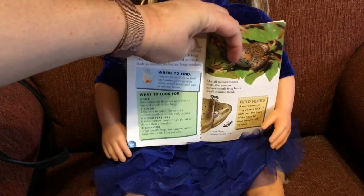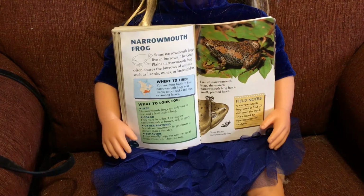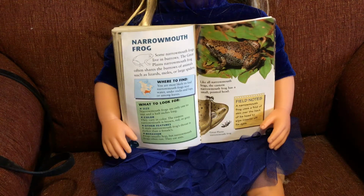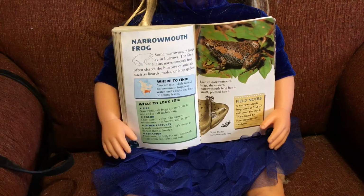The narrow-mouthed frog. Some narrow-mouthed frogs live in burrows. The Great Plains narrow-mouthed frog often shares its burrow with animals such as lizards, moles, or even large spiders. You are most likely to find narrow-mouthed frogs near water, under rocks, or logs. And look, it looks like they only live kind of in the southeast, down in the real swampy areas.